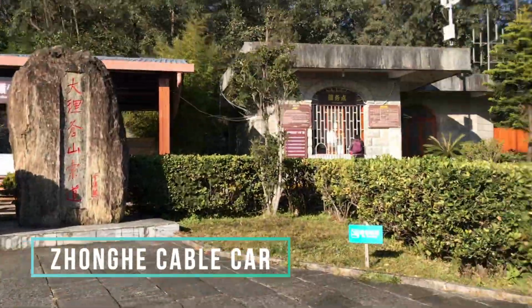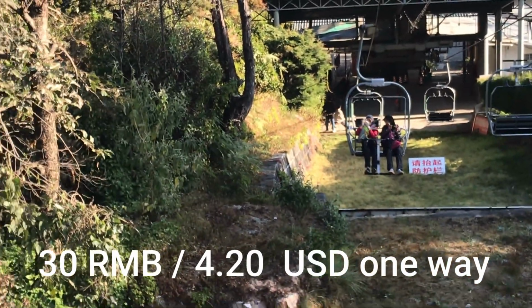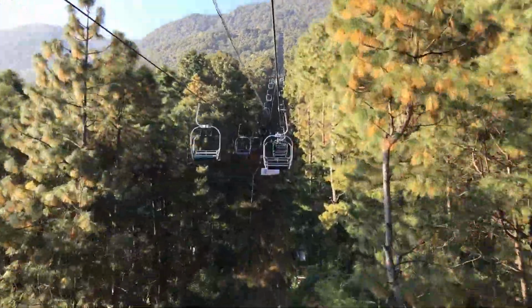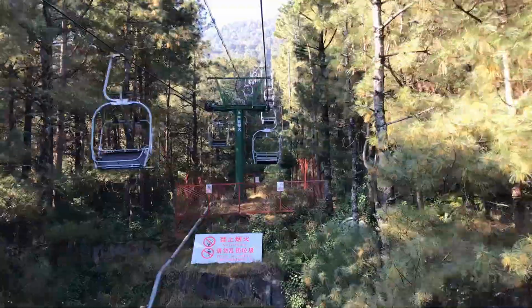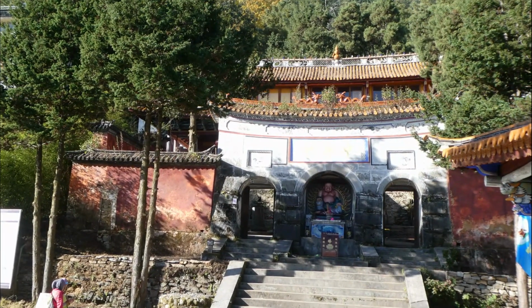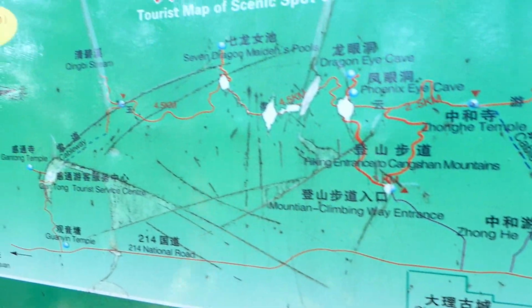We spent one day exploring Cangshan Mountain. There's an option to hike up, but we're taking the Zhonghe cable car. This is the oldest cable car at the Cangshan Mountain, and it goes up to the Zhonghe temple. The carriages are open and only allow 2 people per carriage.